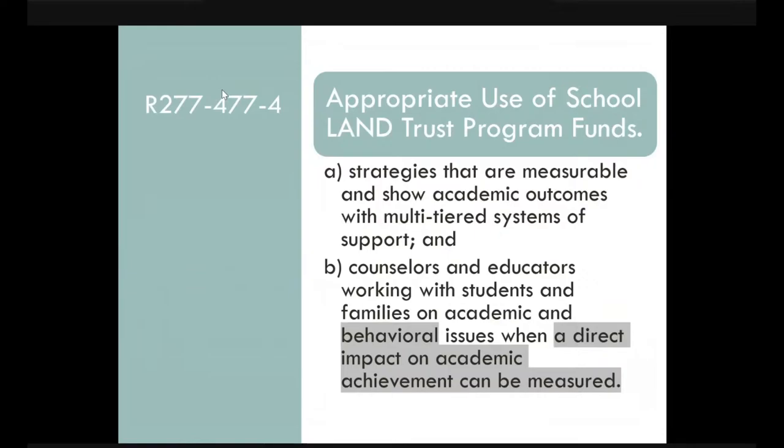This is something that we've talked about before, but it's just a reminder. We already know that the appropriate use needs to make sure that it's measurable academic outcomes, but then we also allow behavioral interventions, but the behavioral interventions cannot be a standalone goal. The law requires that every goal be an academic goal with a measurable academic achievement.